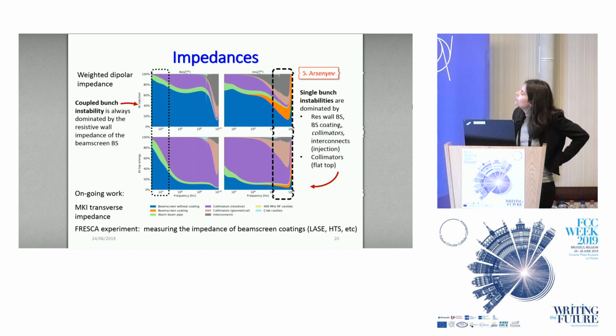Now, the effective coupled bunch impedance and the effective single bunch impedance have been calculated based on the weighted dipolar impedance. They allow for a comparison of the effect coming from the different elements in the machine. What you can see here is that for the frequencies that are important for the coupled bunch instability, the elements that dominate the impedance budget are basically the resistive wall impedance of the beam screen at both injection and collision.